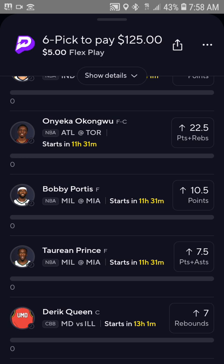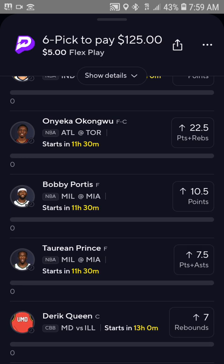And Derik Queen should get this very easily because I think Julian Reese, the power forward, is going to be guarding a guy that loves to shoot 3-pointers a lot. So he's going to be taken out of the paint area when it comes to defense. That's going to leave Derik Queen mostly down there by himself to grab a lot of the rebounds. And there's going to be a lot of shooting in this game overall, so he might get a lot of offensive rebounds as well. So I'm going to bank on Derik Queen to get over 7 rebounds going against Illinois University.